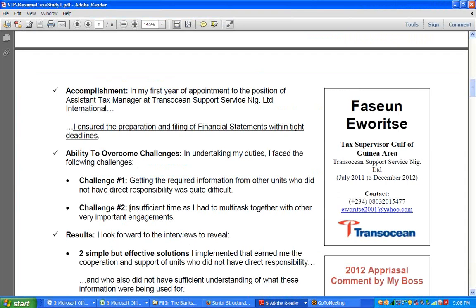So the same thing here. Some other person will tell you challenge number 2, insufficient time, and they end there. They want you to figure by magic that insufficient time was a challenge. But because she added this part here, which says, as I have to multitask together with other very important engagements, that is why time was not sufficient. So it explains, it is clear now.